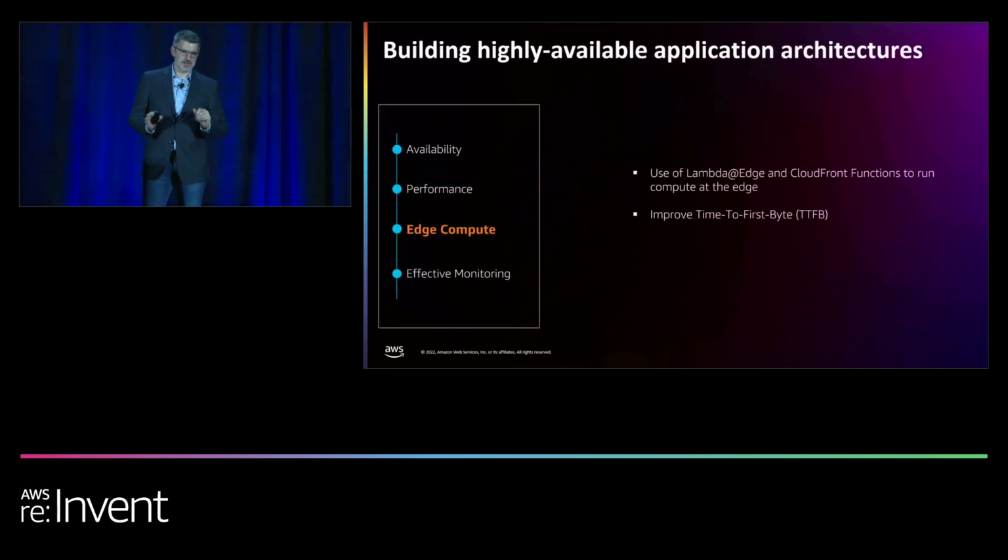Sagar is going to dive deep into this, but the use of serverless functions on CloudFront enables us to execute our code globally without having to provision our own servers or manage infrastructure. We're able to move our business logic to the edge, giving us the ability to deliver responses to our end customers.